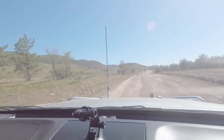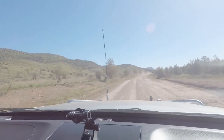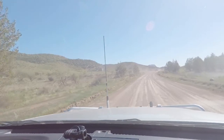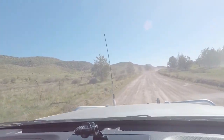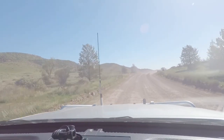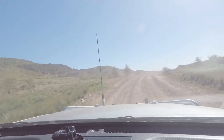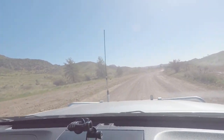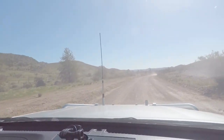So I think that's it from Brackena Gorge. Popped out the other side now, starting to climb again a little bit. On to our next destination.